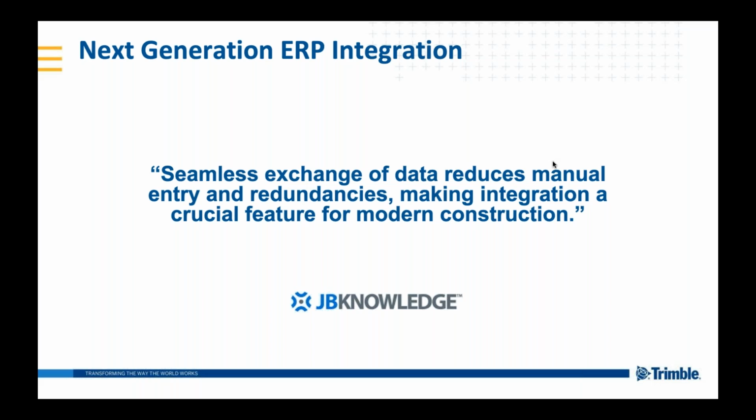But I want to start with a couple of data points first, because I think it's important to establish what is going on in the industry and some of the challenges from a third party like JB Knowledge, really smart guys over there. And I think they sort of sum it up here. It really is all about integrating these disparate types of applications in order to give that seamless exchange of data. And that's a key word there, that seamless exchange. I'm going to be talking a little bit more about that as I go through these slides.